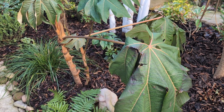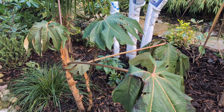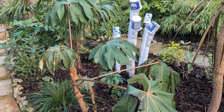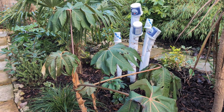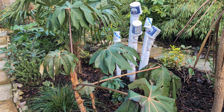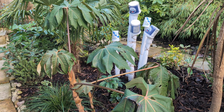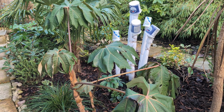I think the tetrapanax in the garden has really struggled now with the colder temperatures, and I think this now is starting to die back. That behind with the yoghurt pots on top, that's my bananas, which are safely all wrapped up for winter, and the yoghurt pots are put on top just to protect them from the rainfall.